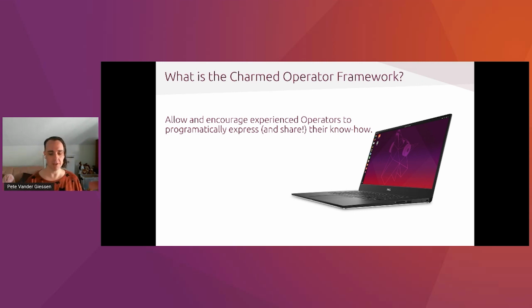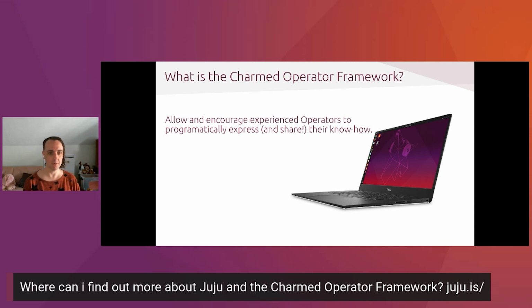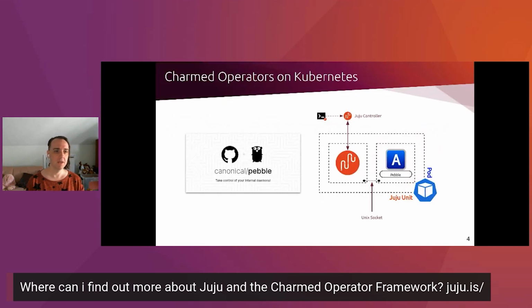And that's inherent to the operator pattern. That is ultimately what an operator is. It's a piece of software that does what a human would do because the human has set down their skills and knowledge in a program. But the charmed operator framework is especially focused on that aspect of the operator pattern, in terms of building a community around it, making it as simple as possible to write and share your code, and all sorts of other wonderful things.